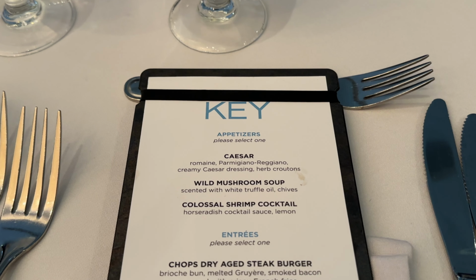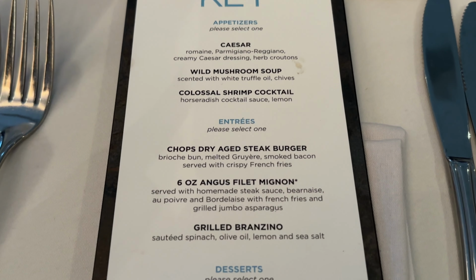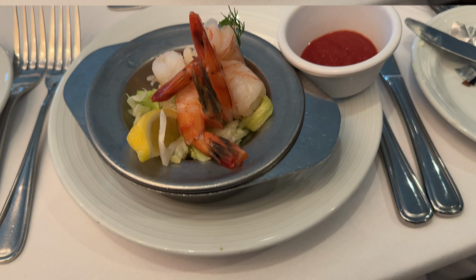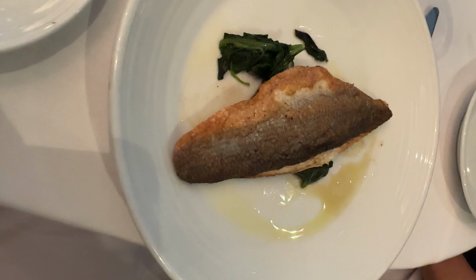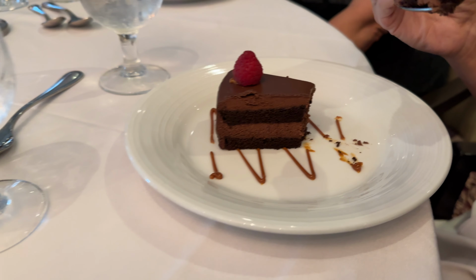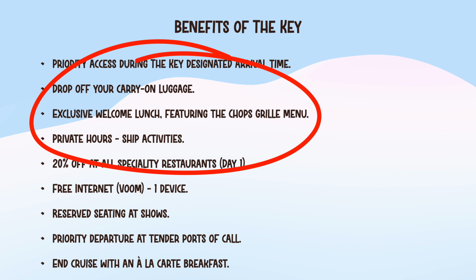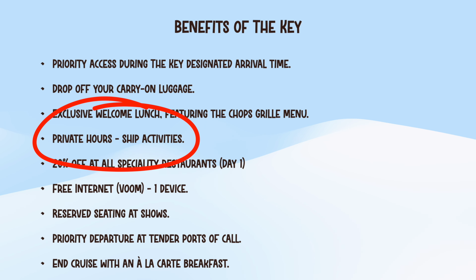The next thing is the exclusive welcome lunch featuring the Chops Grill menu. It is not the Chops Grill menu. It is a selected Chops Grill menu. So in other words, there's a few appetizers, there's a few main courses, there's a couple desserts. It's definitely not the full menu. However, the good news is they have filet mignon, which is what, if you're going to Chops, you should get. They do have shrimp cocktail for the appetizer, but they also have vegetarian or non-fish or meat items on the menu as well.